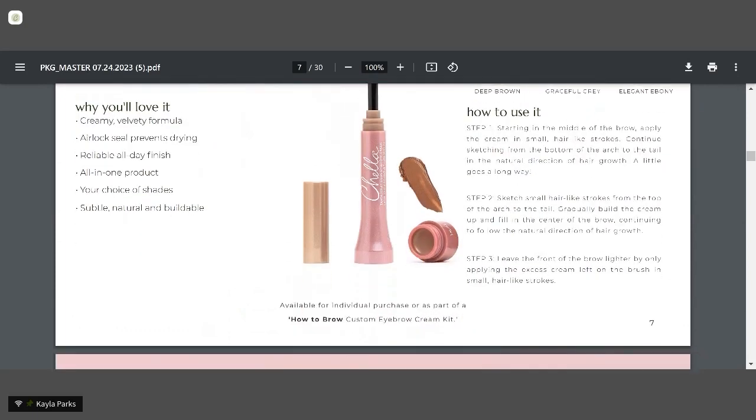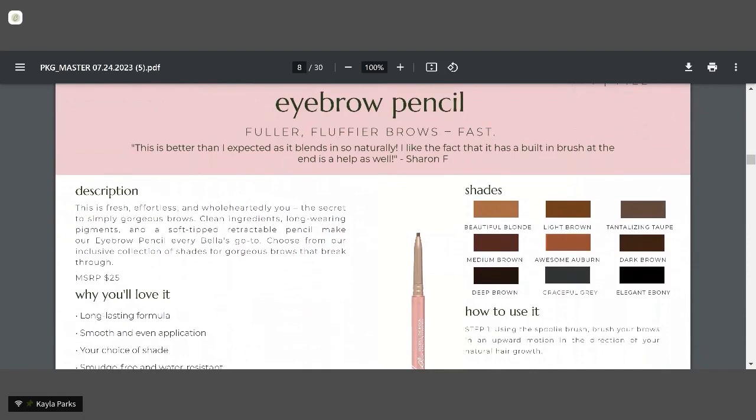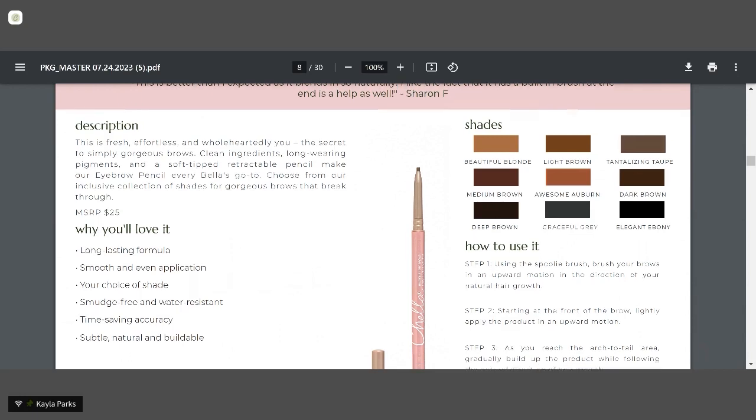And then our eyebrow pencil, another phenomenal product to use. I'm wearing this one today. I'm using our medium brown, but it does come in 9 different shades. It is a very fine tip pencil. It has a spoolie on one side, and then it has the fine tip on the other side. So it is easy to work with, and it's retractable. So we love this brow pencil. It's very pigmented, so a little bit goes a long way with it. Yeah, it really, really is.